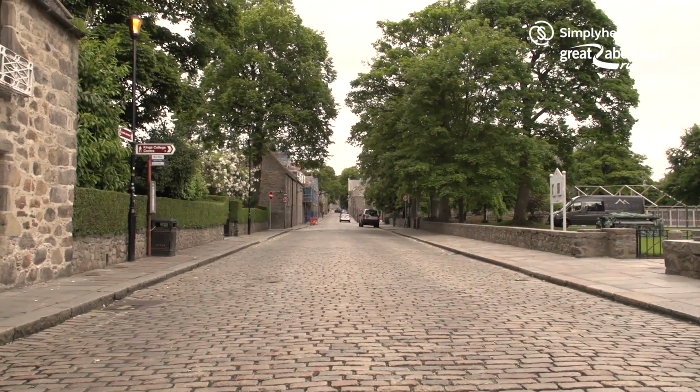A loop of the University of Aberdeen campus takes in King's College Chapel, and you'll also run nearby the playing fields where the legendary Olympian Eric Liddell performed in the past. It's now time to head back to the esplanade and the city centre.